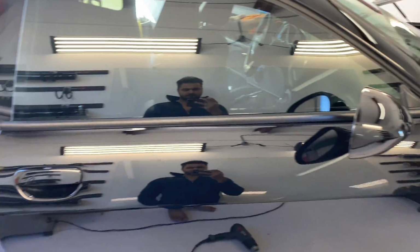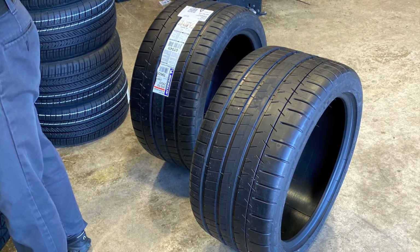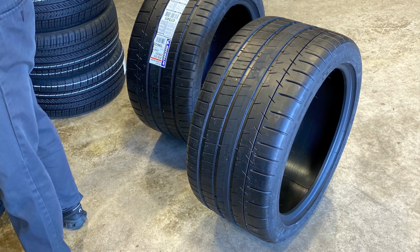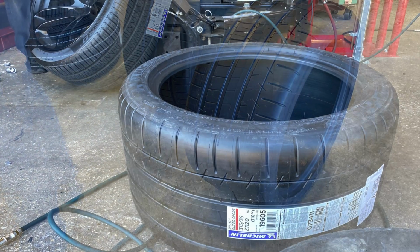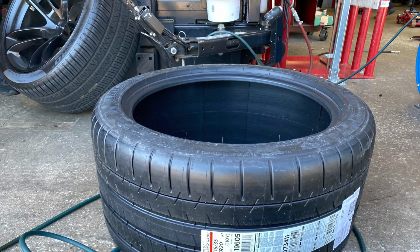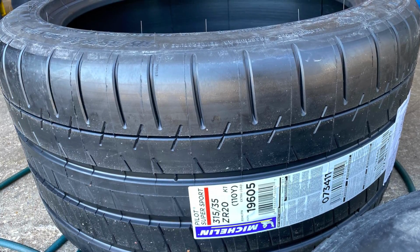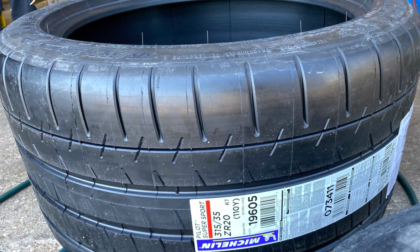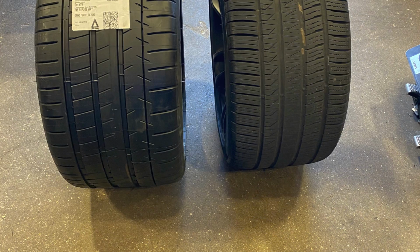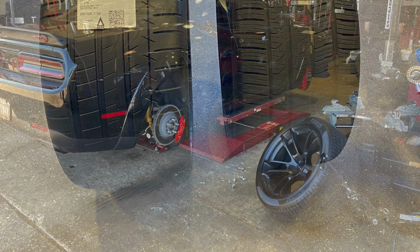But nothing takes away from how amazing this car was. So that's the Pilot Super Sport tire I was talking about. I got it in the size we spoke about in the video, 335/35 R20s. An extreme summer performance tire. I had a lot of high hopes, but it just didn't perform. That's this one, side by side with my stock tire, which was Pirelli P Zeros.